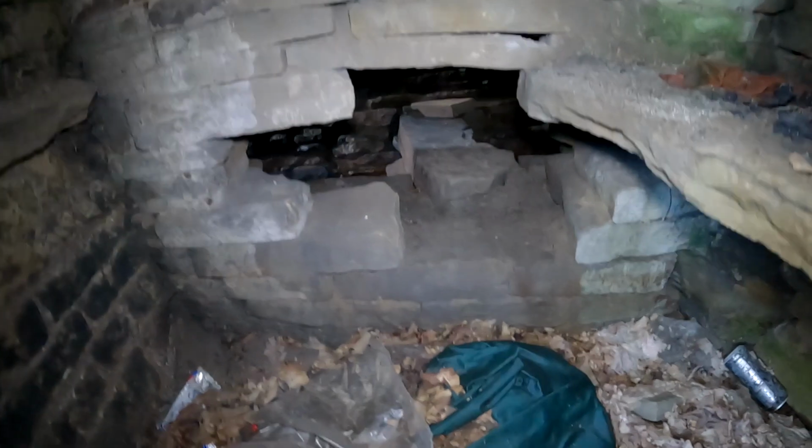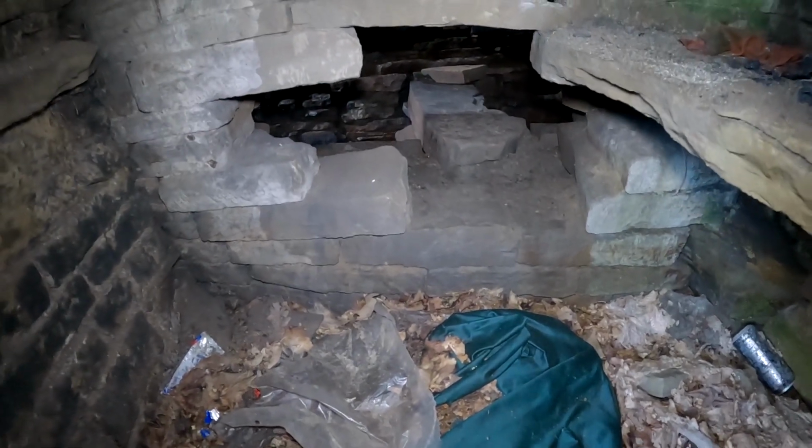Like I say, you ain't going to be able to get in there. I'm not climbing through that. Looks like somebody's been keeping something in here maybe, or they've been burning something. Well, this is just one of the dwellings of Cob Castle. Right, let's make our way out.